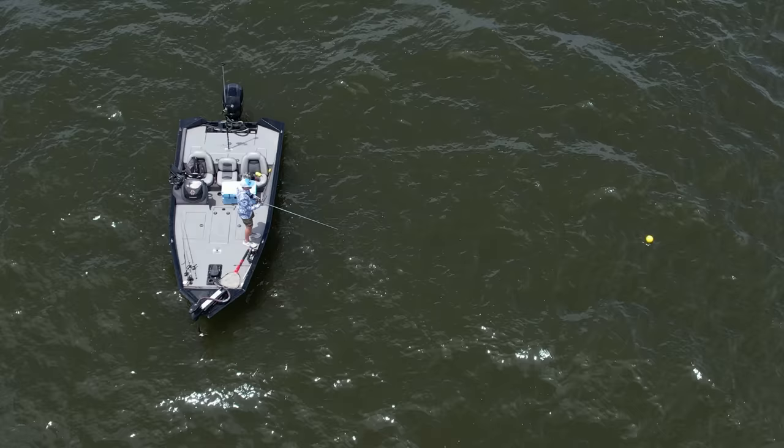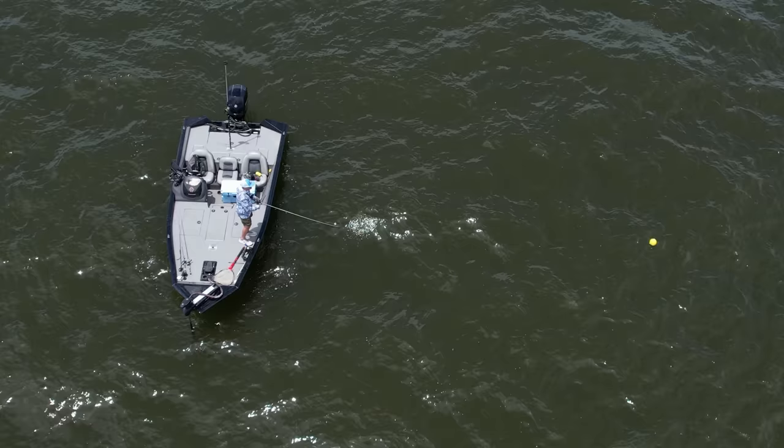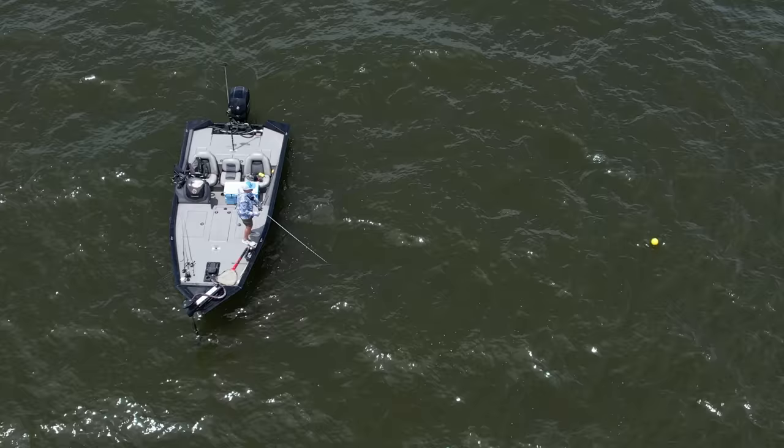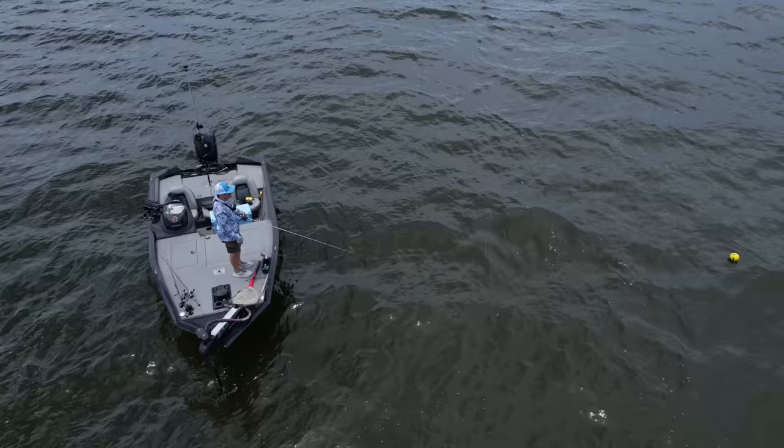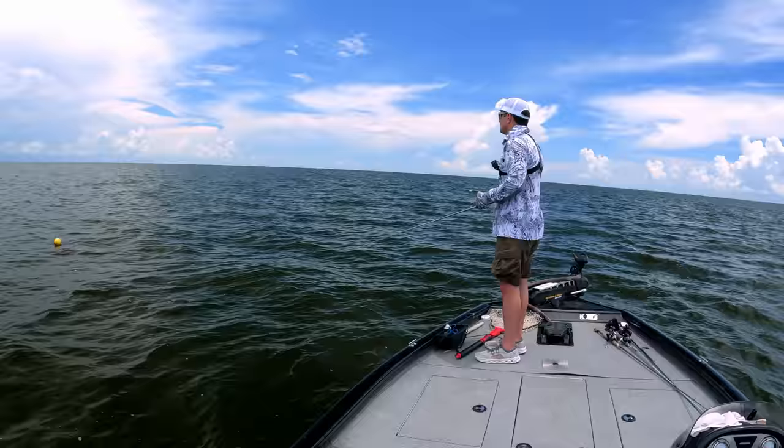Can't really see in the water that well. There's a lot of sheen because the sun's being covered up by clouds, but I figure maybe if I just throw the bait at the surface, he'll see it and he'll come up. I don't know if he's looking up or down or what he's doing, but man, he went down and came back up a lot, so I'm hoping he'll just do it again.